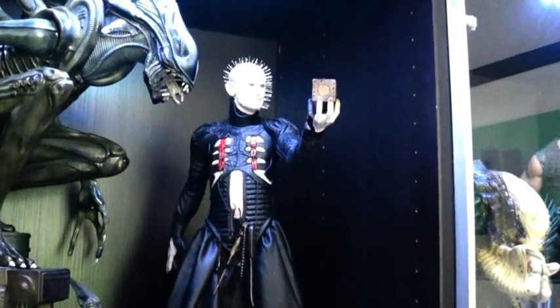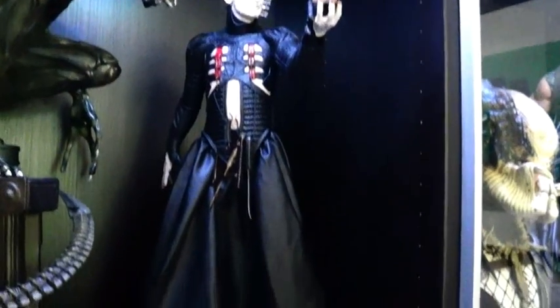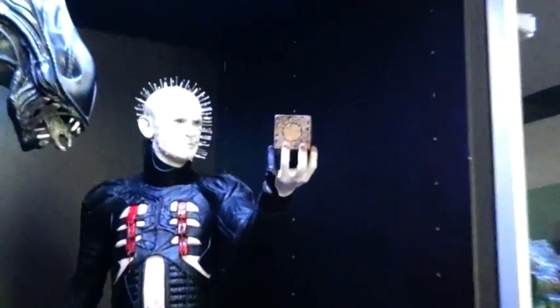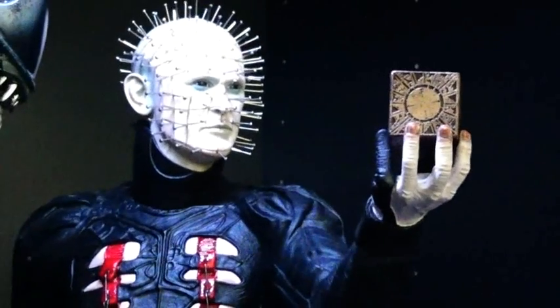This is the first time I'm looking at it. When Sideshow announced they were finally going to do it after years of speculation, I was hyped. I remember, and once I received it, I was very happy. It looks like it's got real pins in its head. It has got real pins in the face, loads of them as well. The face sculpt is great.